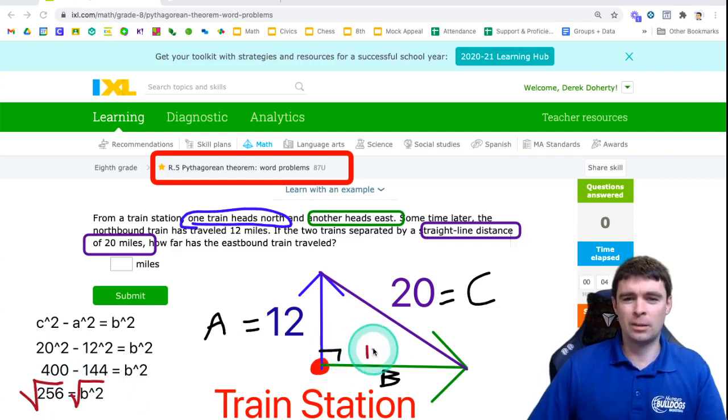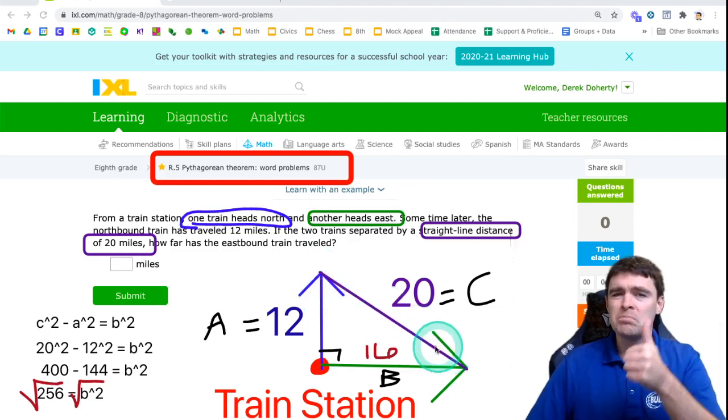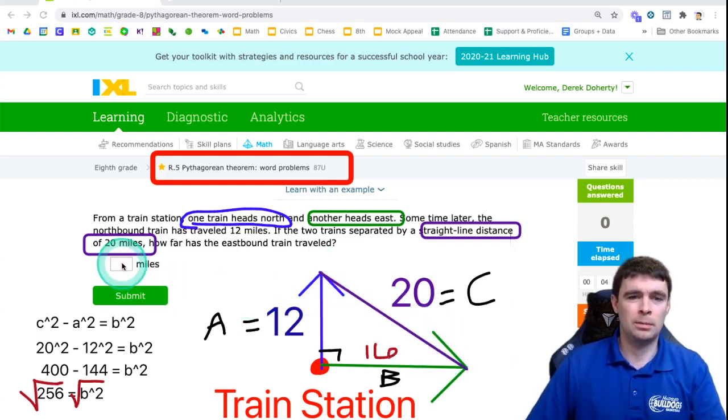Before I write that answer, I'm going to put it here. And yeah, that does seem reasonable. 12 and 16 and a 20-mile hypotenuse seems pretty good. So I plug in that 16.